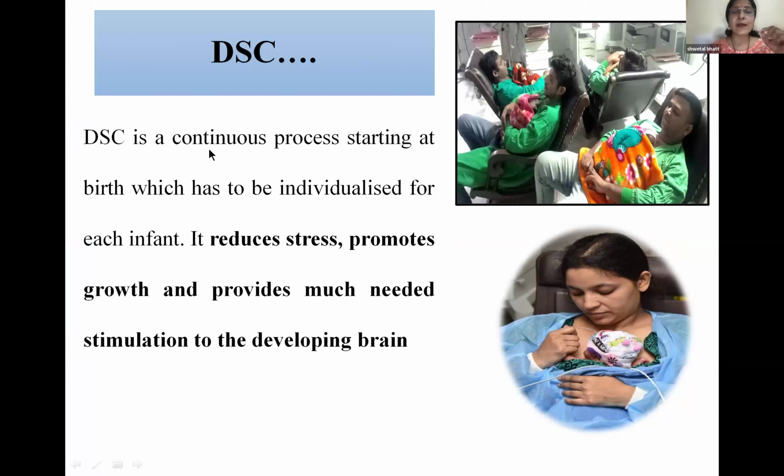So developmentally supportive care is a continuous process. It starts from the birth. That means as soon as the baby is delivered, and if the baby is breathing, you will keep the baby on mother's abdomen, right? So that is your first skin to skin contact. One hour of skin to skin contact is developmentally supportive care for the newborn. It has many benefits to the mother as well as the baby.